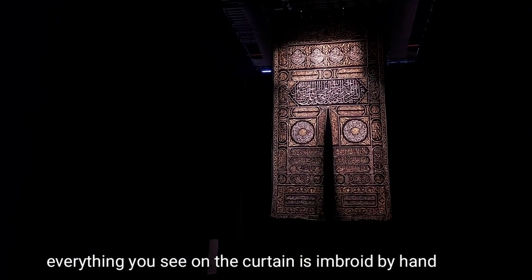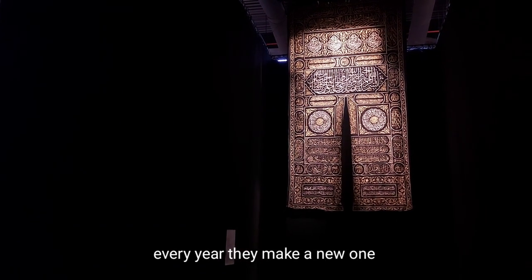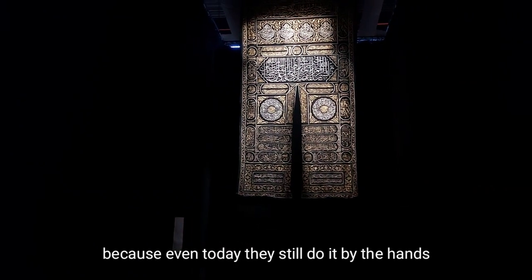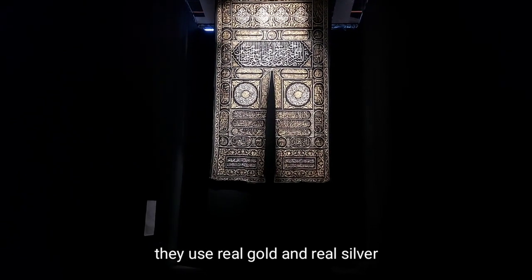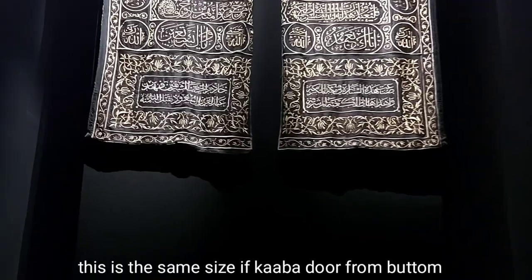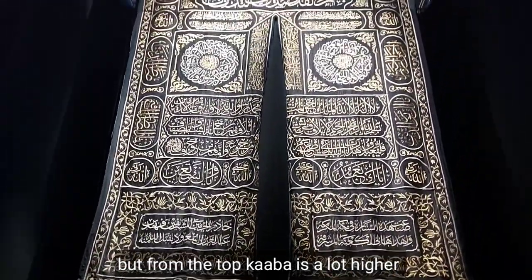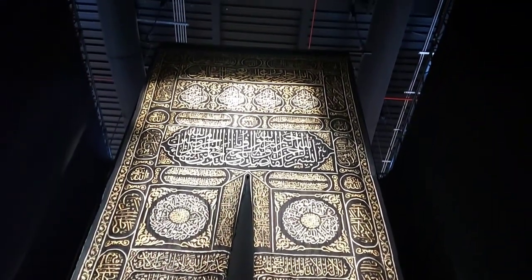Art by the hand. It took them 1 year to complete. Every year they make a new one, and they take 1 year to complete one. Because even today in the modern machinery, they still do it with the hands. So they use the real gold and real silver. Yes. And this is the same size of the Kaaba door. From the bottom, it's the same height of the Kaaba. But from the top, the Kaaba is a lot higher. So they're just giving you the accurate size of the Kaaba door.